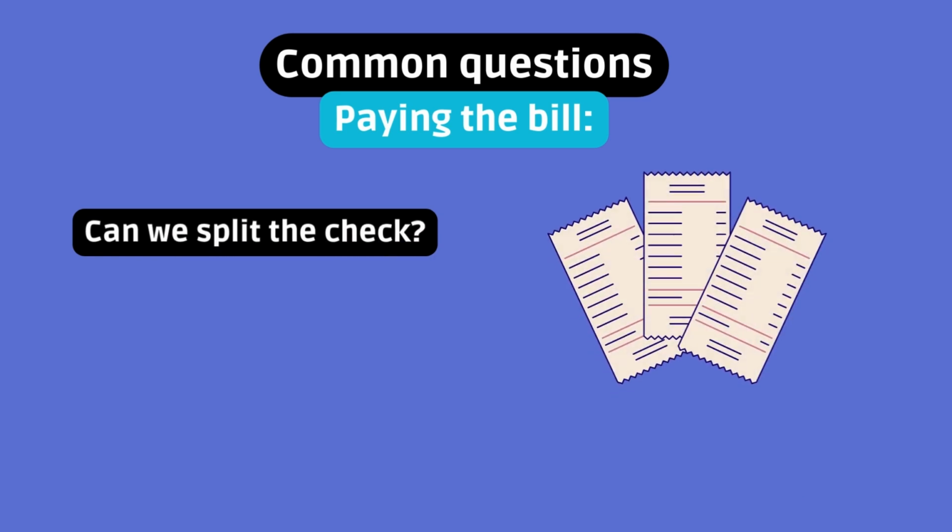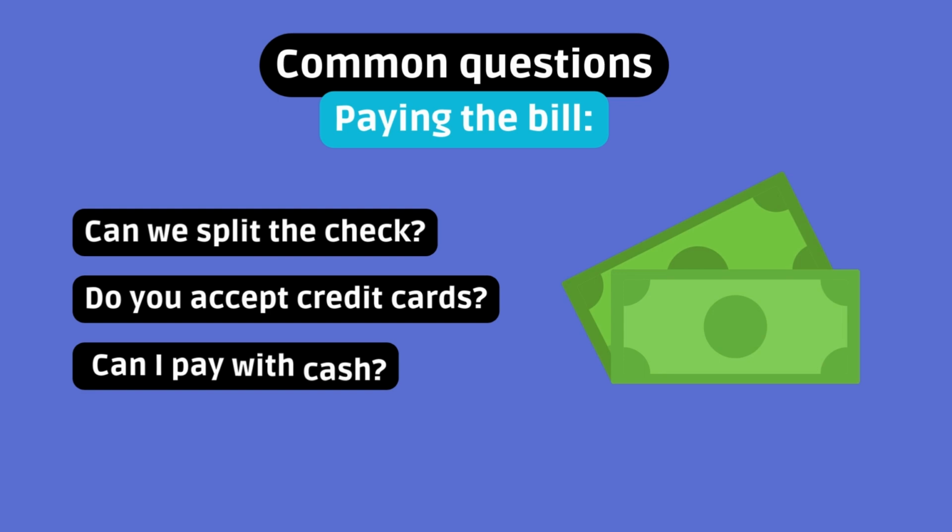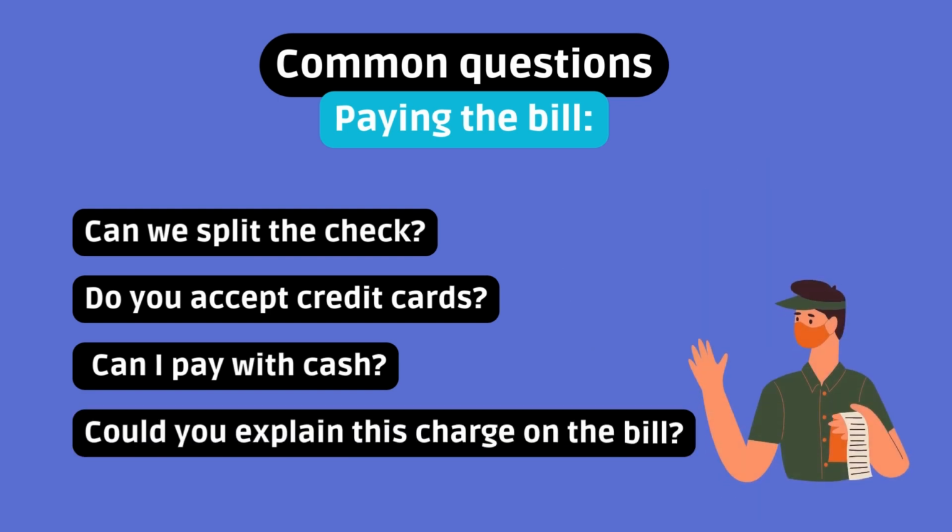Can we split the check? Do you accept credit cards? Can I pay with cash? Could you explain this charge on the bill? Waiters and waitresses work in tough conditions. Courtesy and kindness will help them help you.